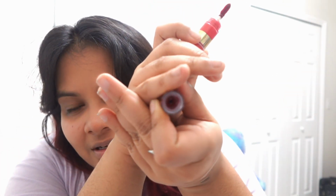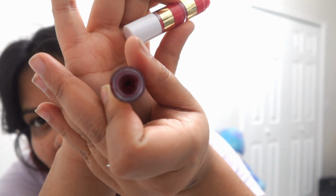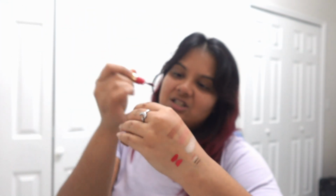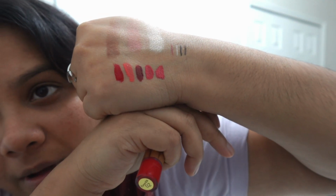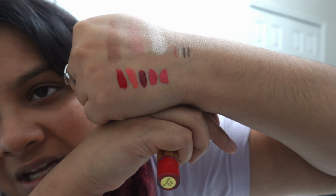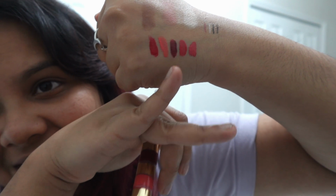I will say the thing that I do hate is that there's so much excess product on this, and because of the way the stoppers are, oh my god, if you can see, I really have no choice but to just wipe it on the top part of the stopper. These colors might work way better on someone else's skin tone, but honestly the only ones I'm liking are this one and this one. So I'm actually gonna put this one on and just see what this is like on my lips. Oh, it sucks that I like this color.